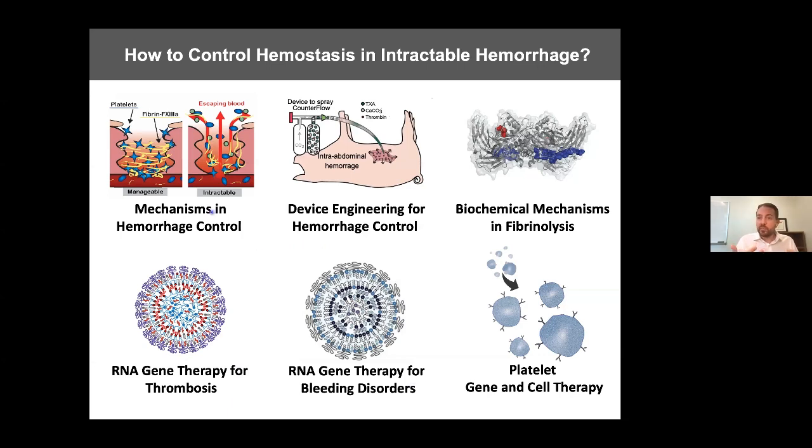So we investigate biochemical mechanisms in hemorrhage control, trying to understand what leads to severe bleeds and less severe bleeds, and the biochemistry, the enzymology there. We create devices like powders and sprays for hemorrhage. And we also look at biochemical mechanisms in clot degradation, where clots are chewed up. We also develop RNA therapies to try to modulate the coagulation system.